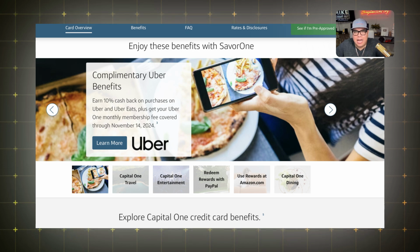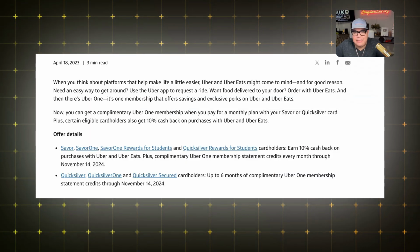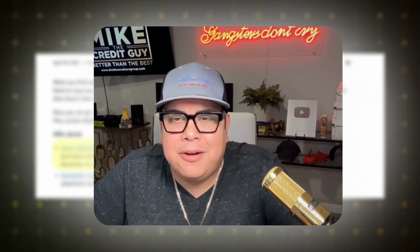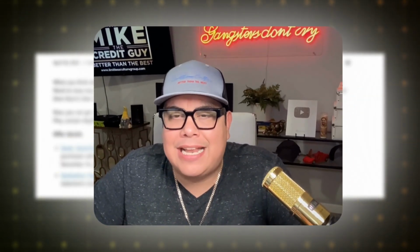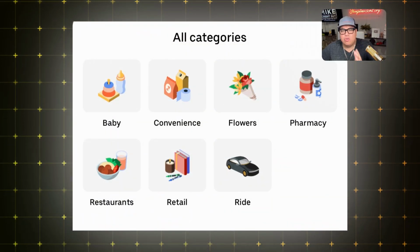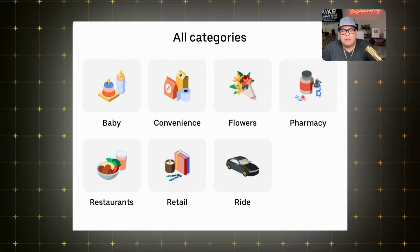Now, here's the hidden gem with the Savor 1 credit card. You're gonna get complimentary Uber benefit, earn 10% cashback on purchases on Uber and Uber Eats, plus you get Uber One monthly membership fee covered through November 14th of 2024. Well, why does that matter, Mike? Because Uber is not just for Uber Eats and Uber Rides. So here are the categories that Uber is going to cover: baby, convenience, flowers, pharmacy, restaurants, retail, and of course ride. Now here's the crazy thing that people are not realizing about this, because they're okay, why is this a big deal, Mike? Well, because you have the Uber One membership that's paid for the next 11 months.